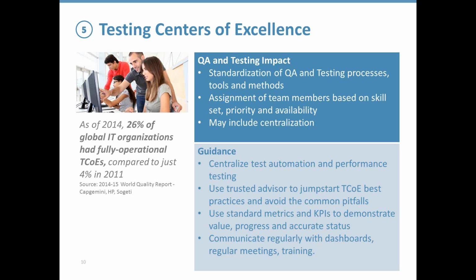There are many proven best practices, metrics, and key performance indicators that help to demonstrate the value of a good TCOE. However, if done poorly, you can end up with a testing center of mediocrity using industry worst practices, and nobody wants that. I recommend getting help from an experienced professional to help roll out a successful TCOE. Some companies even have Agile COEs these days to standardize Agile practices. So let's sprint to trend number 6.